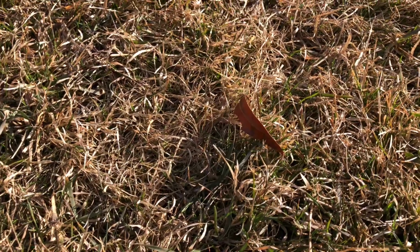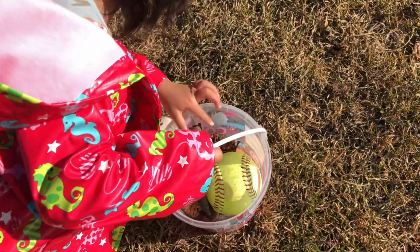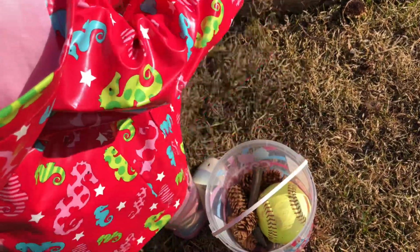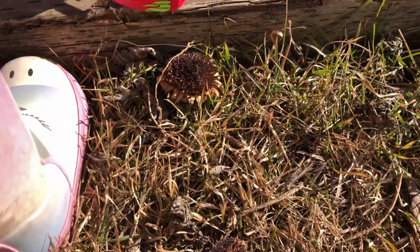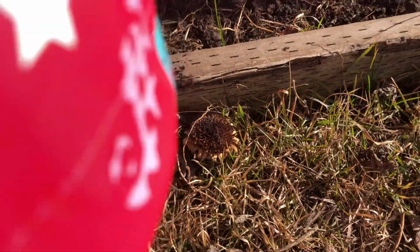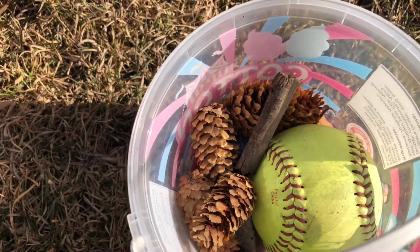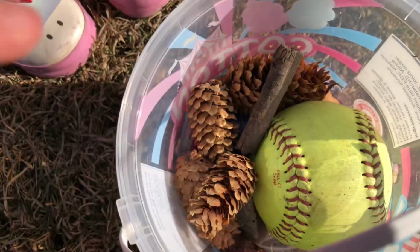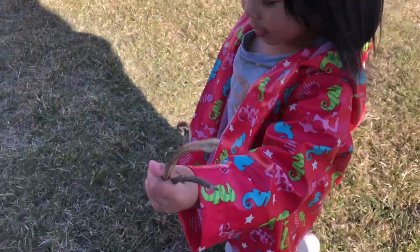What's this? Earphones. What's that? A leaf. Thank you. You're welcome. It's a stick. On the sticks here. I found a sunflower. This is Tiffany's treasure. So we found a stick. We found a mango. A bowl. Rocks. Let's go. What else? A stick. A stick.